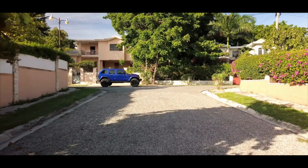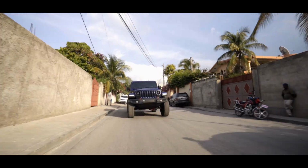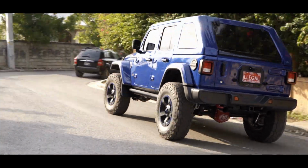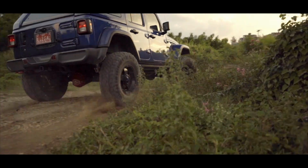At the end of the day, we achieved our goal, as anybody who sees this vehicle, whether a Jeep lover or not, will take a closer look and just say, "Wow."